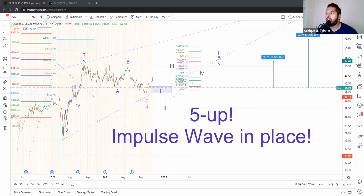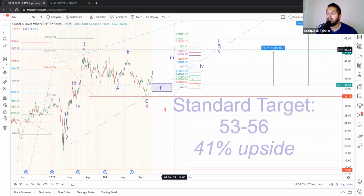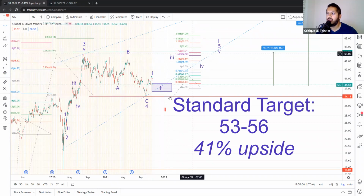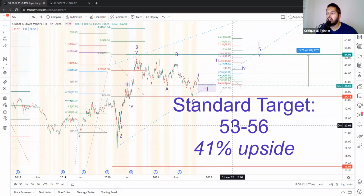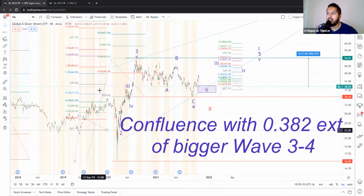Based on what we have so far on the small picture, this 1-2 setup, we have projections taking us to the $53 to $56 range for this leg of the rally. In addition, we have several confluences that seem to target that same zone for SIL. Firstly, we have our big 3-4. If we take a Fibonacci extension off of the big 3-4, the 0.382 extension aligns with that zone as well, which falls right on the $54 mark.